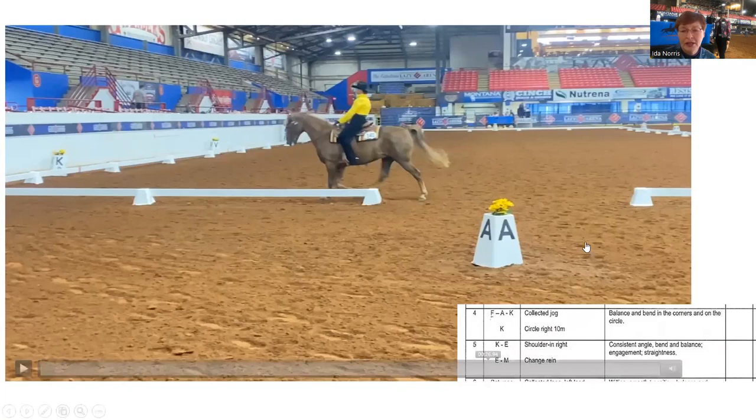So what we're going to look at is movements 4, 5, and 6 of Second Level, Test 1. She's going to be going across here, and she's going to start with the short side, and then she has a 10-meter circle at K, followed by shoulder-in down the wall and across the diagonal. So we're going to pick it up right here with her.